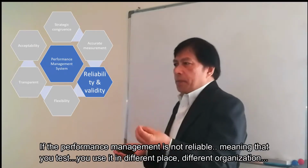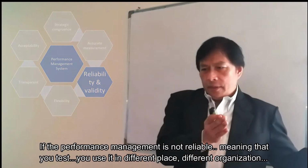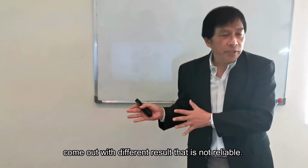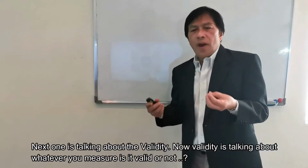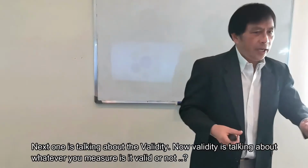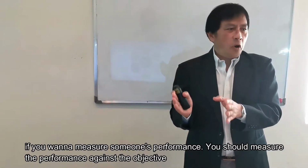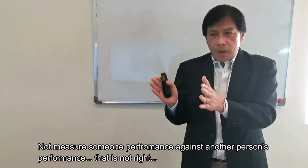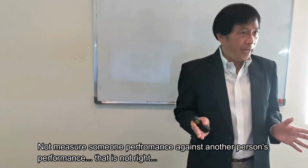If the performance management is not reliable, meaning that you test it, you use it in different places, different organizations, and come out with different results, that is not reliable. The next one is validity. Validity is about whatever you measure, is it valid enough? If you want to measure someone's performance, you should measure it against the objective, not against another person's performance. That is not valid.